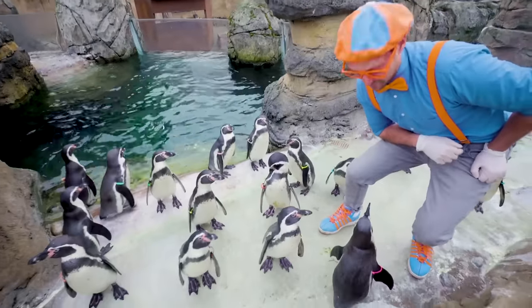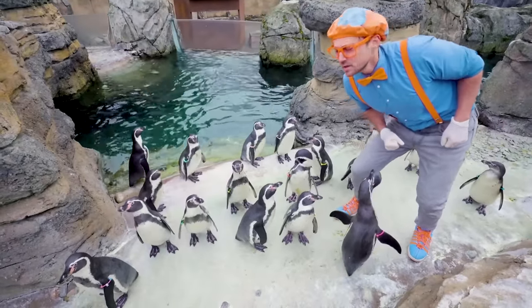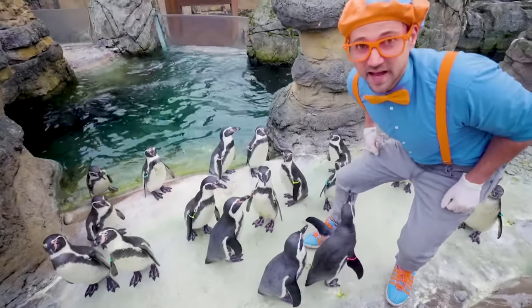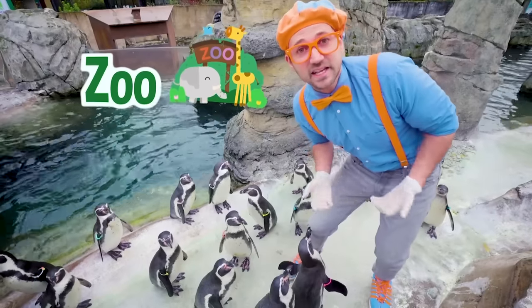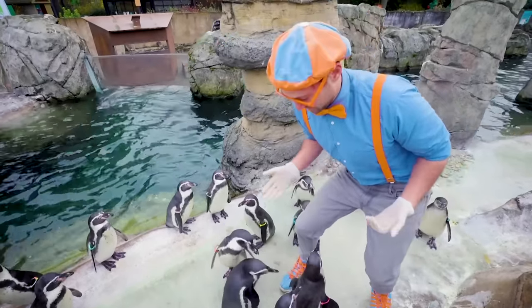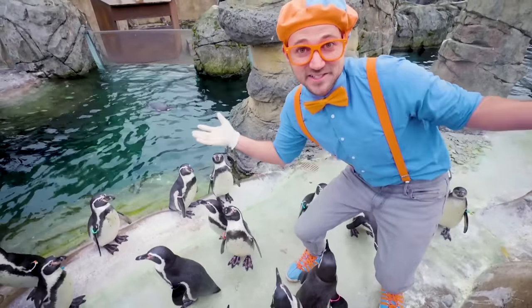Whoa, do you see these penguins? They look like cute pets, don't they? But they're actually not. Penguins don't make good pets. Although they're nice, they're living at this zoo so we can take care of them and learn about them. And the more we learn about these cute Humboldt penguins, the better we can take care of their cousins around the world.